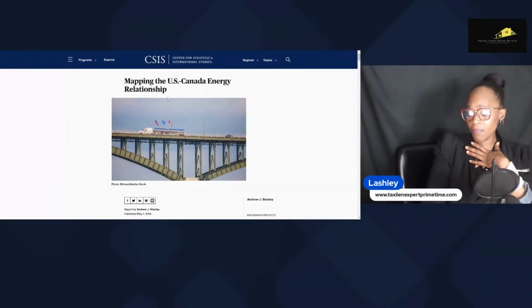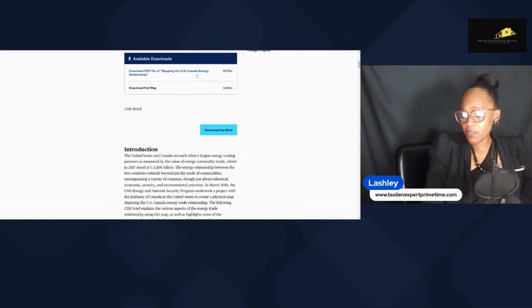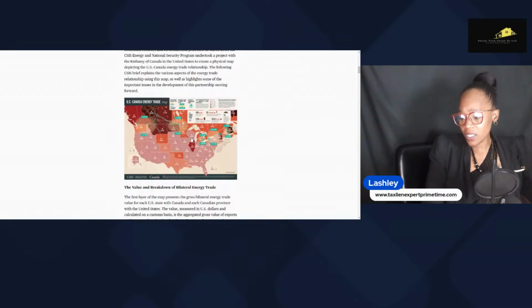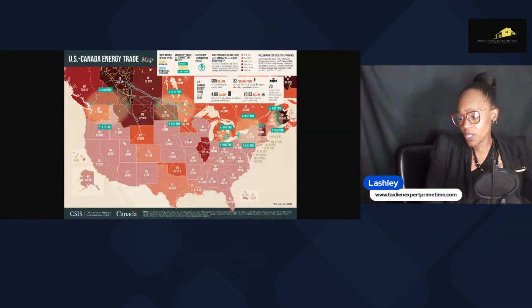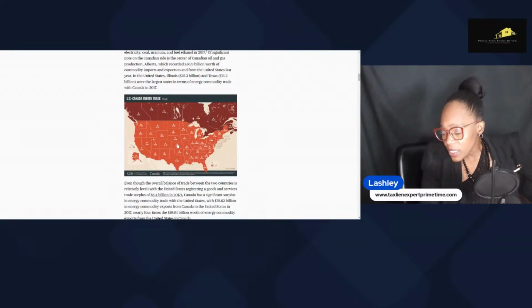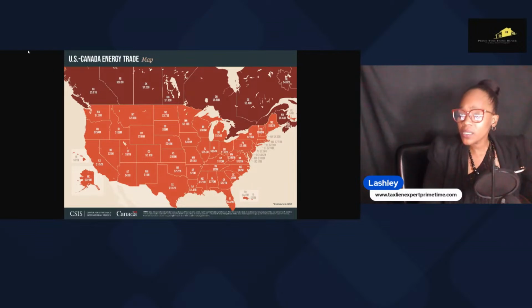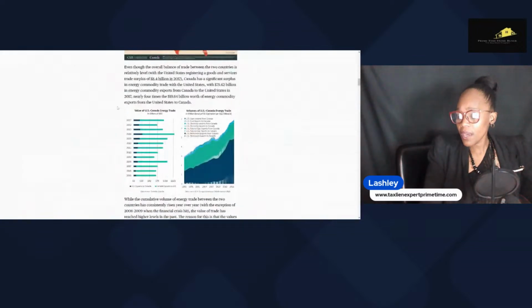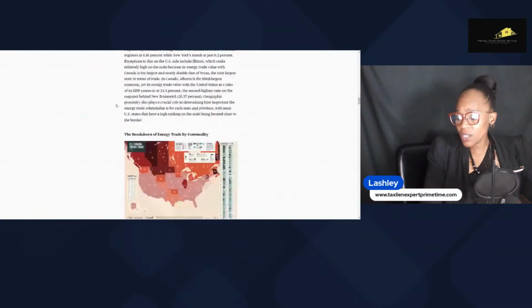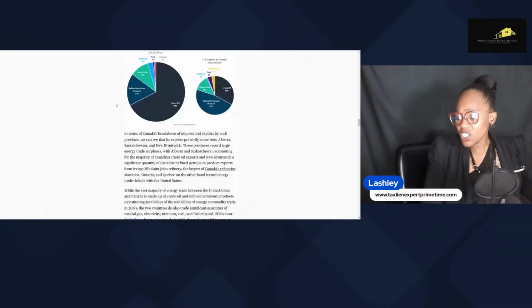Now, as you can see, this is mapping the U.S.-Canada energy relationship. Download the PDF file of the mapping, download the briefing. This is the map right here. This is one of the maps, but you want to look for the maps that show where it's actually located. Let's see. I think this is it. One of these energy trade maps. Hold on. This is the energy trade maps.